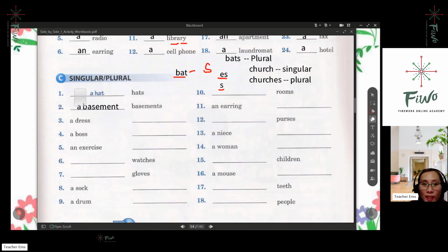How about number three? Address. To become plural, what will you add? ES or S? ES. Okay, very good. So address, to become plural, it will become addresses. Okay. Four.